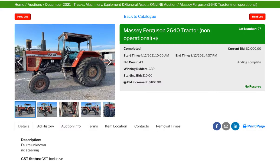I didn't bid at all on this one, and it went for a decent price still in the end. Quite a lot of money considering it's non-working. So that was the last one.